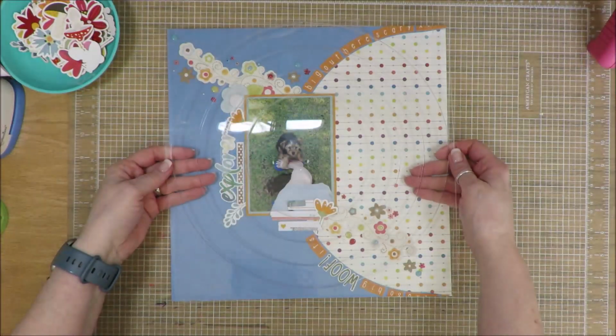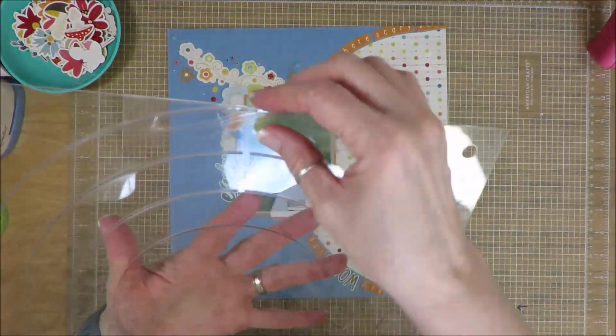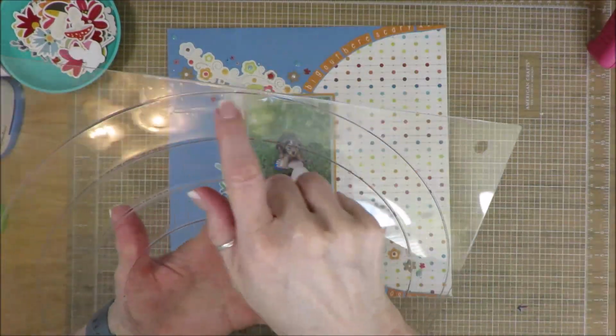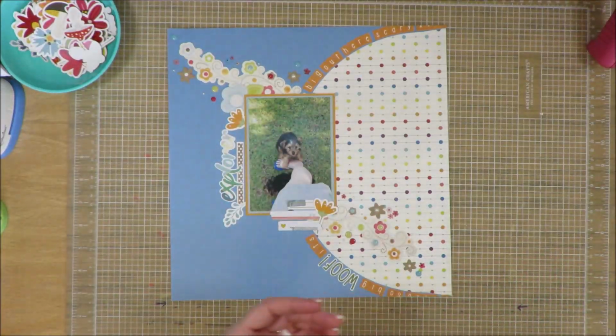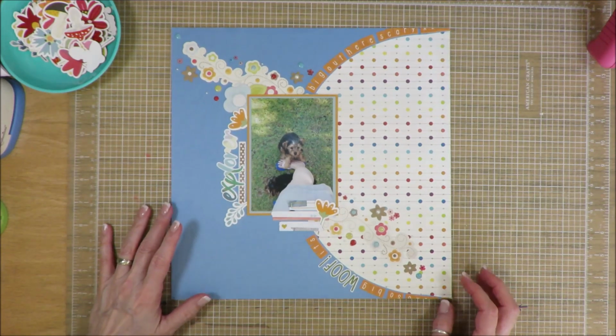I bought it at a retreat, probably 15 years ago, and I just broke that today. I put a little bit of packing tape on it, so hopefully it will hold it together. I don't use that one very often, but it does come in handy.